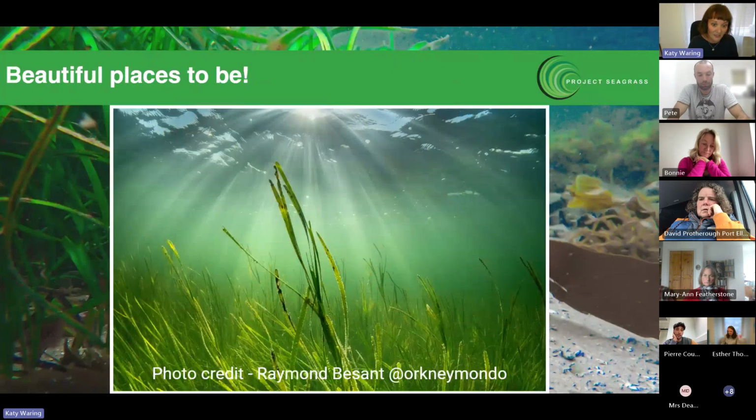And they're also beautiful places to be. So for recreation, for connection to nature, for well-being and health, they're beautiful places to take photos, especially on a sunny day, as you can see from this picture. There's nothing nicer than floating about a seagrass meadow, seeing what you can find in the leaves.